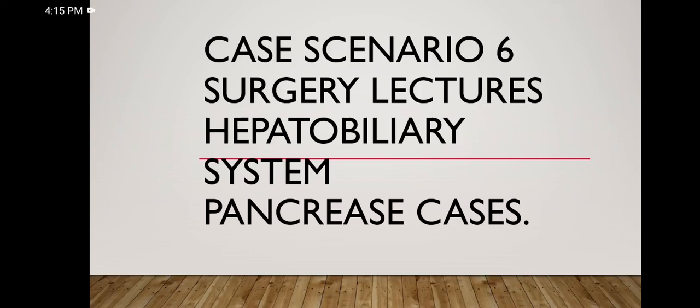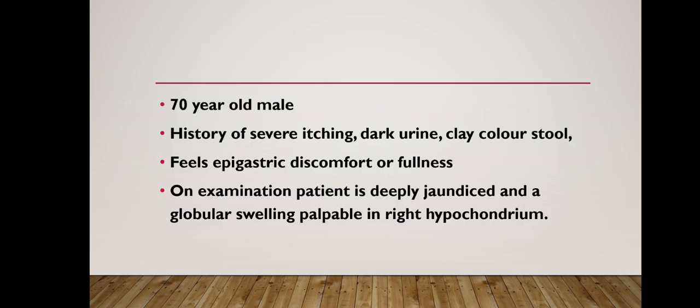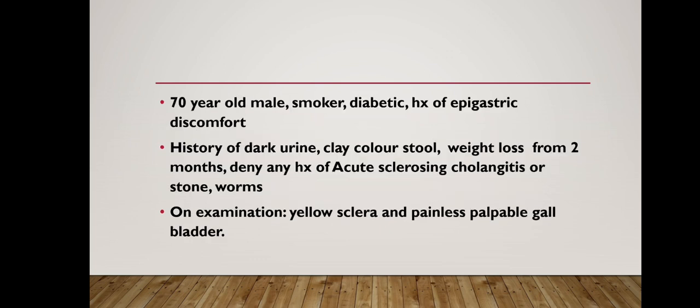We are going to discuss some other scenarios from the hepatobiliary system, and these scenarios are basically related to the pancreas. Our first scenario related to the pancreas is a 70-year-old male patient presented with the chief complaint of severe itching, dark urine, and clay colored stool.